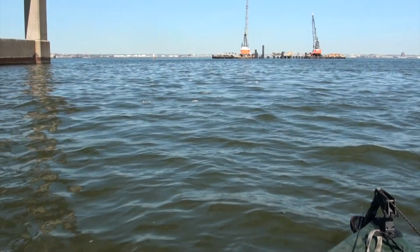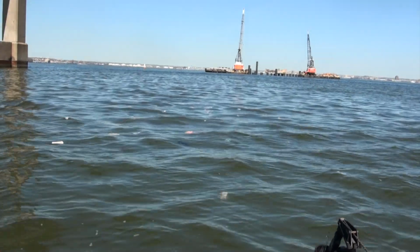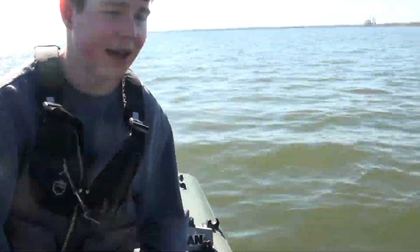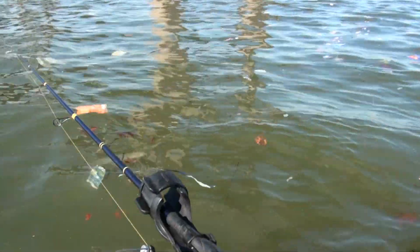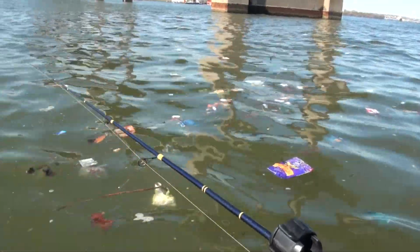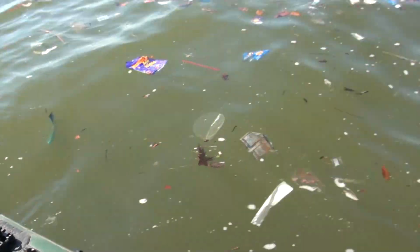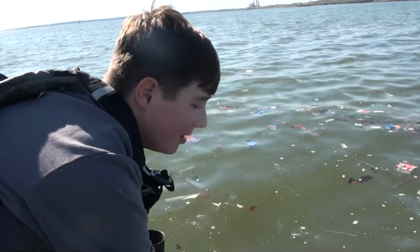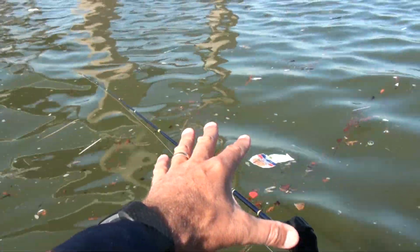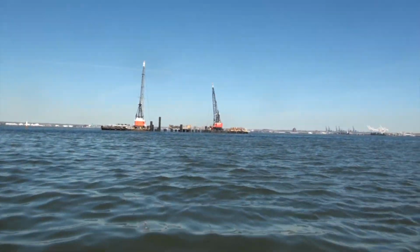All right, we got this construction up here in the water. I'm not sure what they're building, but it's made a big eddy where... Sorry, you think you can get that? We probably should have brought a net. Yeah. Let me turn towards it. There's your first piece. Yeah. Keep going. We're gonna find more when we get to the riprap, but I'm sure of it. But this is indicative of what comes out of Baltimore. So let's go find more.